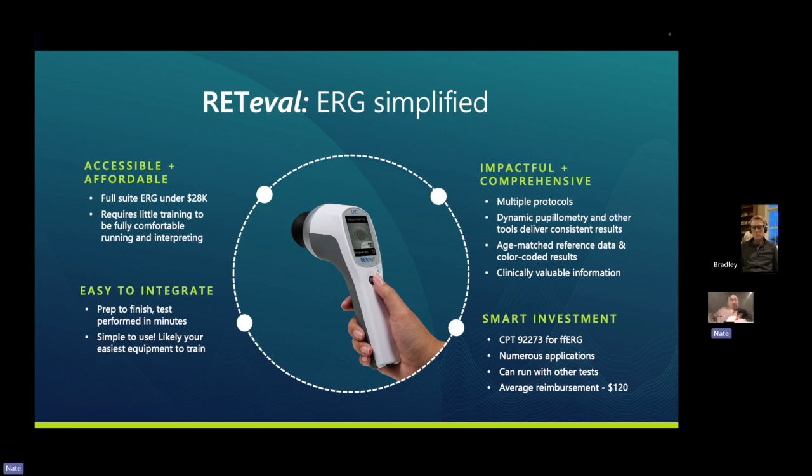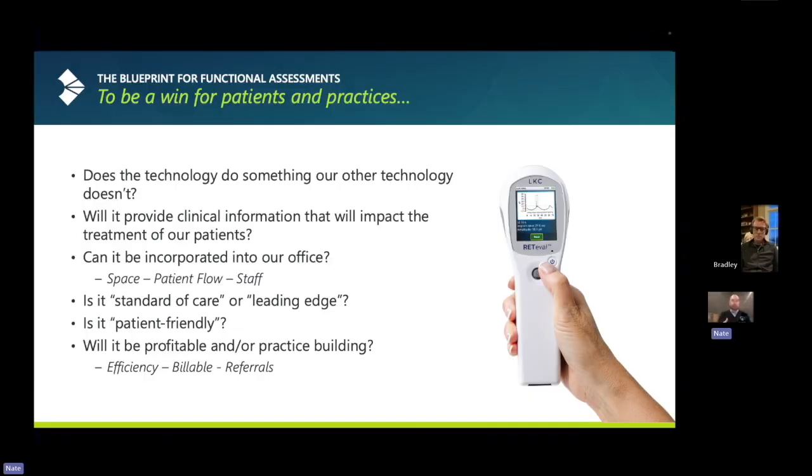In my busy day, I need a macular OCT and I need a DR RETeval flash ERG. You tell your staff that and they can get it done very, very quickly. So again, Dr. Grant's going to be able to offer multiple perspectives on this.